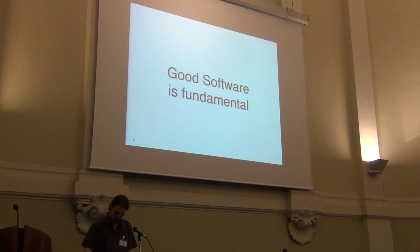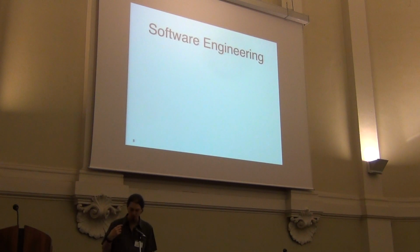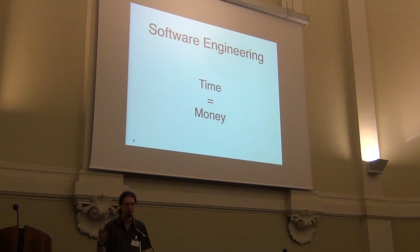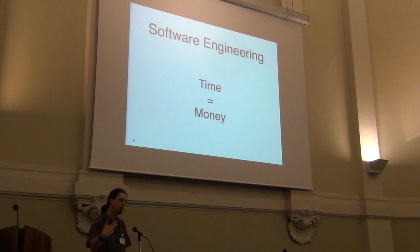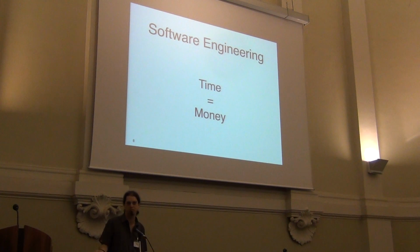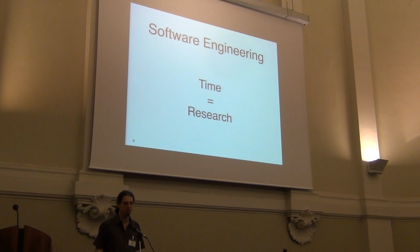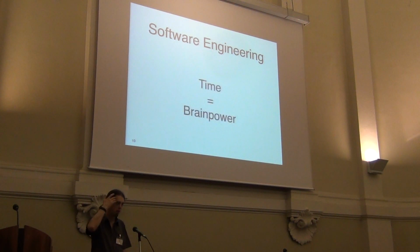Alright. So I have a background in software engineering. Software engineering usually says, okay, yeah, this is about time, this money, all that kind of story, but I don't work in industry, I work in academia, so I need to talk about research. Time is research. So what do I do when I do research? Actually, I'm trying to use my limited resources here on top, my brain power. I'm trying to use my brain power to get to a research result.